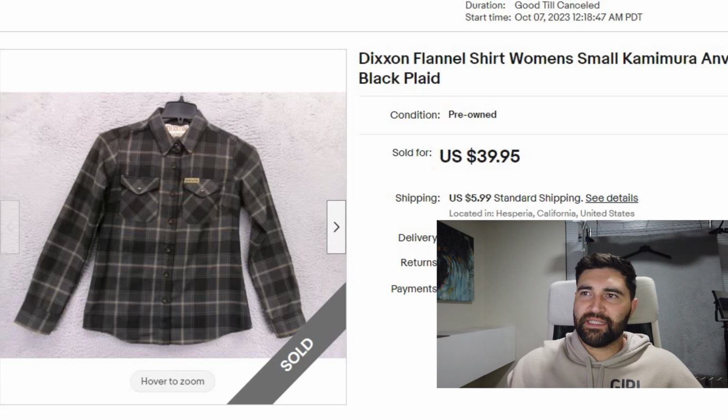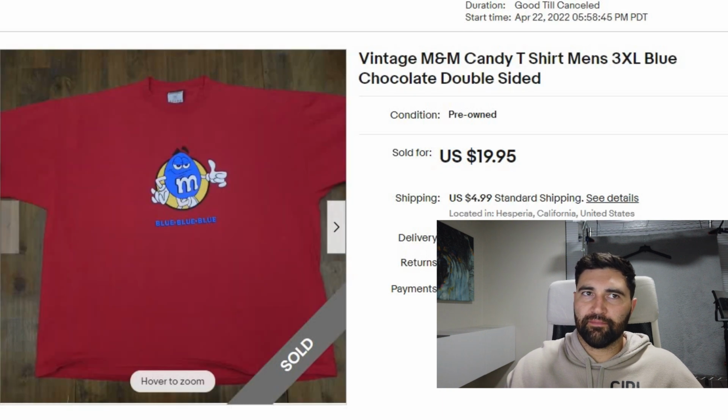Sale number 4 was a Dixon flannel shirt. It was a women's small. It took 1 day to sell and it sold for full price, $40 plus shipping.